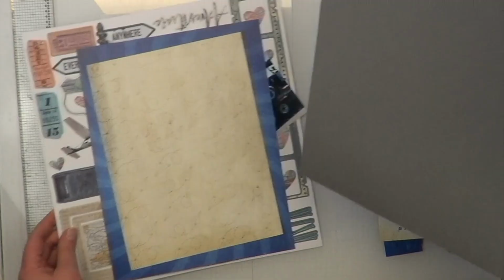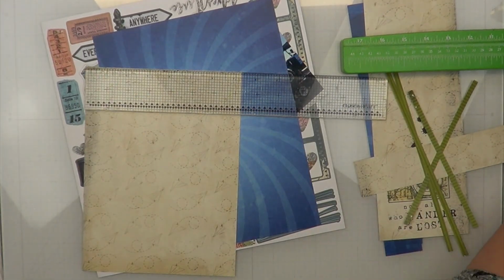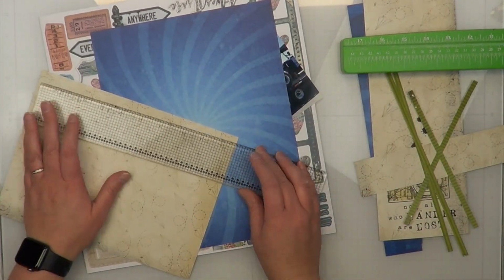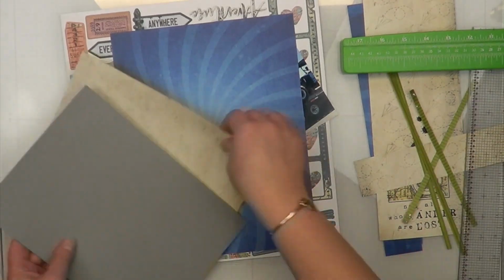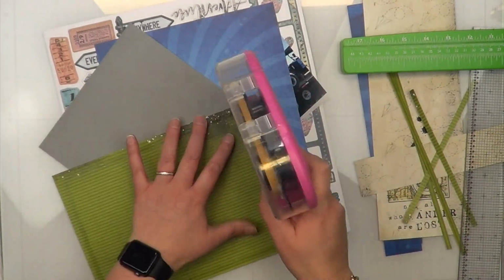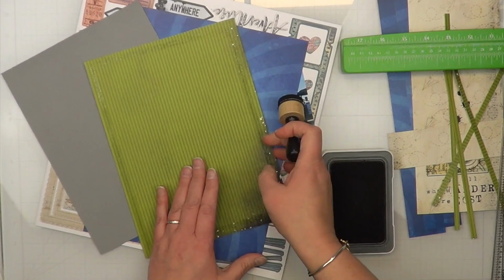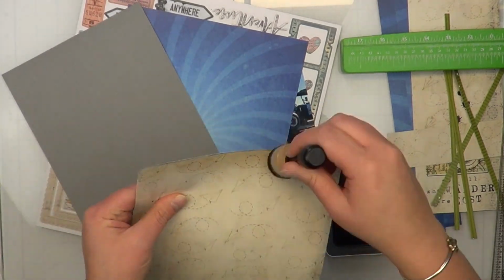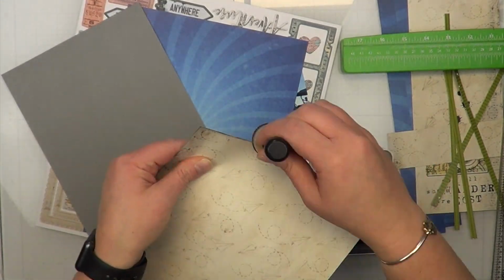Now, basically what I was going for was having this bright blue, but I didn't want it to be the star of the show. I kind of sort of wanted everything else to be muted and kind of like there, but I wanted the truck and the very, very back piece of my layout to be, like, bam, in your face. So because I cut everything down, the distressing of the airplane paper kind of went away.